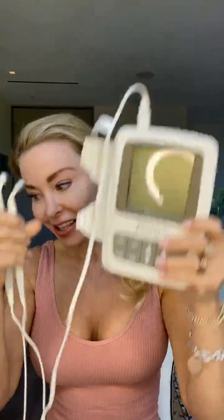Hi everybody! We're talking microcurrent today and I've got a giant giveaway. I'm giving away a Myolift Mini. So I'm gonna let you guys start coming on. I'm gonna do a full microcurrent treatment, talk about the science behind microcurrent, and then we're gonna give one of these away.